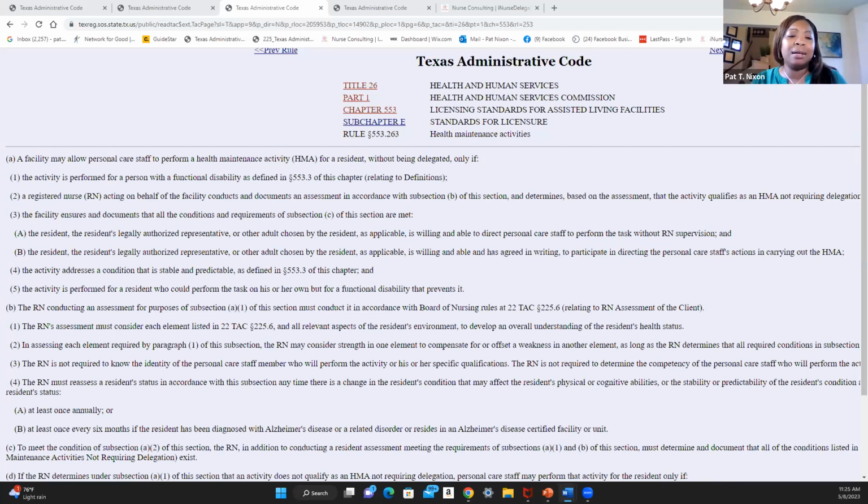But even if, let's say, it's a colostomy. We had an incident at one of the communities we manage where there was a gentleman with a colostomy bag, and the colostomy was functioning fine, but the skin around it was bad. The colostomy bag was exploding, the skin was breaking down. It wasn't stable or predictable, and therefore he was not appropriate to be there. Now, his wife was a nurse. She was there every day, definitely training and taking responsibility for the care of that colostomy. Perfect example of something that could be considered an HMA.